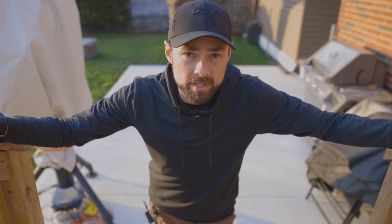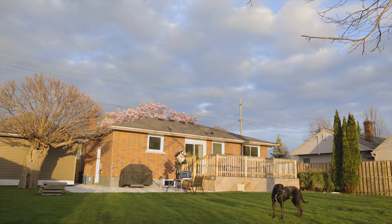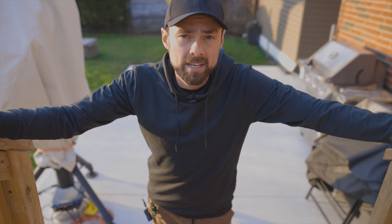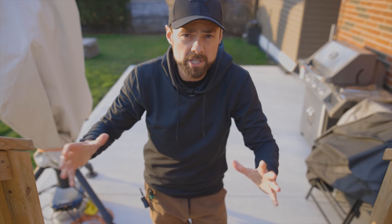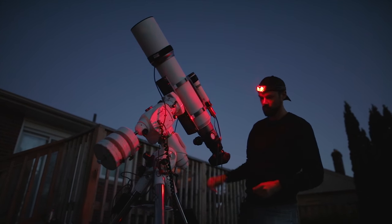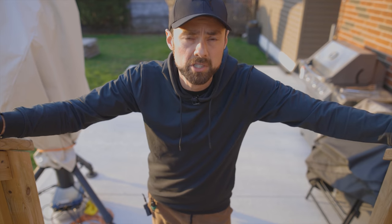Astrophotographers have nicknamed the spring season galaxy season, just because there are so many amazing galaxies in the night sky to photograph this time of year. If you're used to shooting larger objects like nebulae, you might find that photographing galaxies uses a completely different approach and that they're actually quite challenging to do justice.